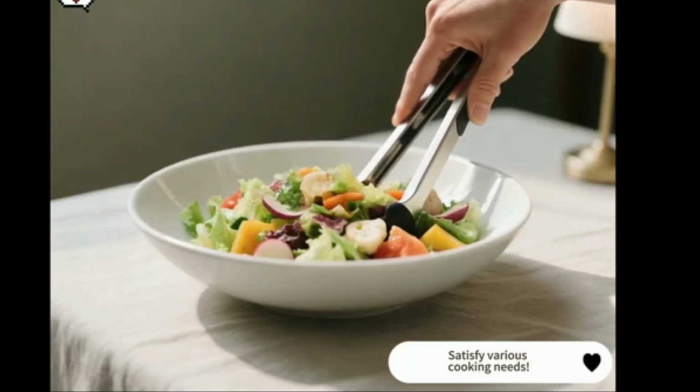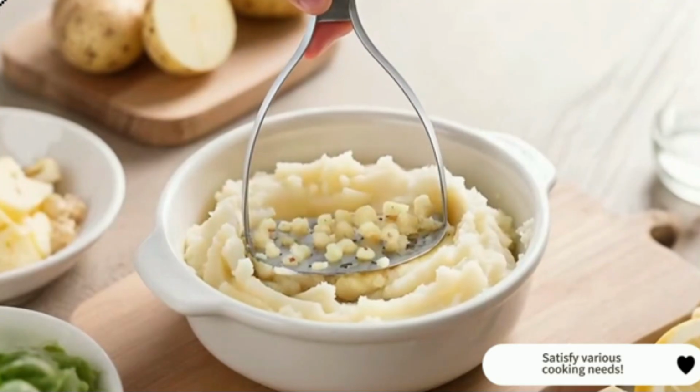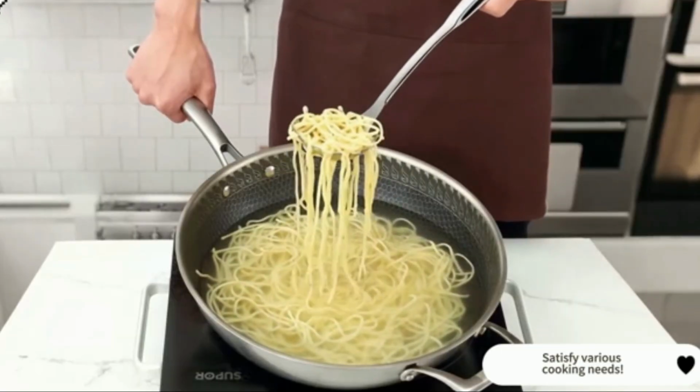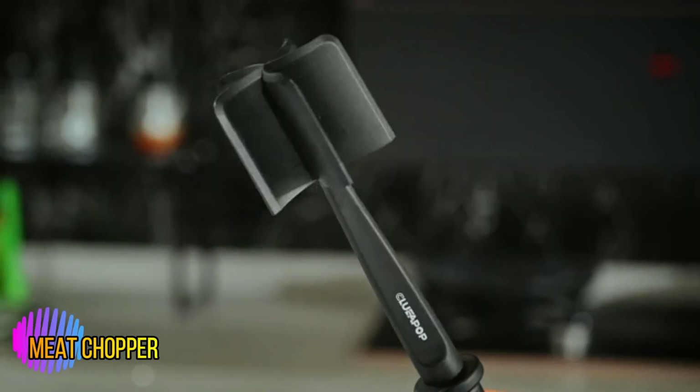A silicone mat provides you more convenience. Great presents for anyone who loves to cook. Also a good present set for your friends and family. Meat chopper. Amazing meat chopper.